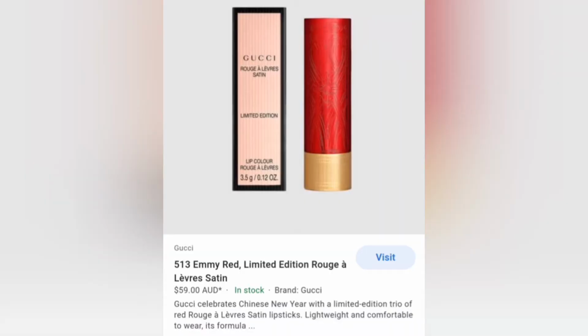Some other things that are on my makeup wish list are, here's something high end. I really want the Gucci lipstick in the shade Emmy Red. Gucci has a line of lipsticks, and they're mostly girls' names. I know there's one called Margaret Candle Flame. And that's another one that's on my wish list because it's a nude, and I feel like it's a nude that I enjoy.